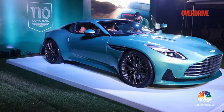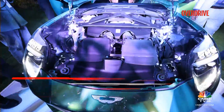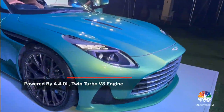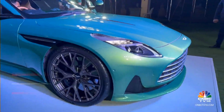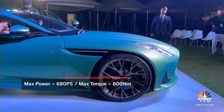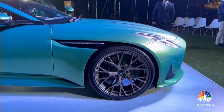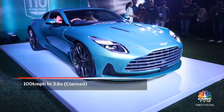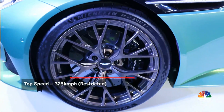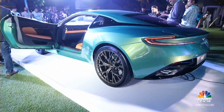The shape, the silhouette of the car, everything is typical Aston Martin, and under that long hood is a 4-liter bi-turbo V8 engine sourced from Mercedes-AMG. But in the DB12, it puts out 680 PS of power and 800 Newton meters of torque. That's more power and torque than the DB11 V12. That's also the reason why there is no V12 with the DB12. It goes from 0 to 100 in 3.6 seconds, and the top speed is 325 kilometers an hour. So in all respects, it is better than the DB11 V12.